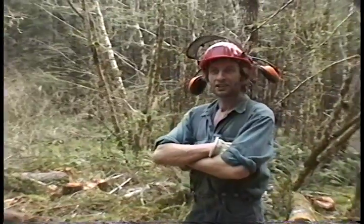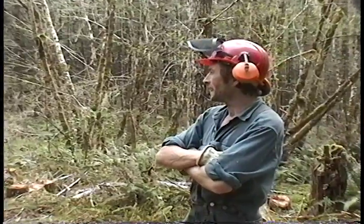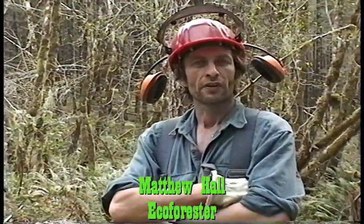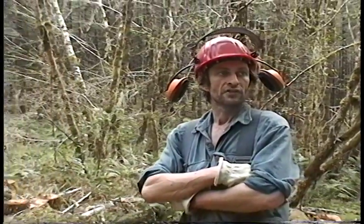Okay, in a nutshell, the basic management plan of this place allows for the whole 22-acre production zone to become a managed old-growth forest. That's the long-term goal. In trying to achieve those objectives, what we're generally doing at the moment is thinning out the smaller trees, allowing the bigger ones to get ahead.